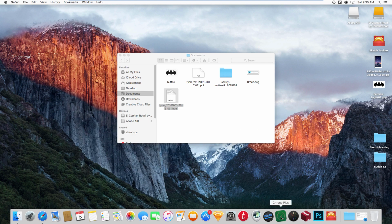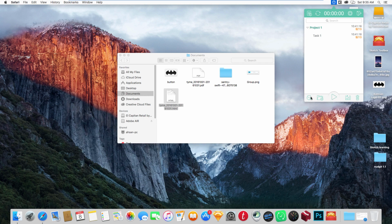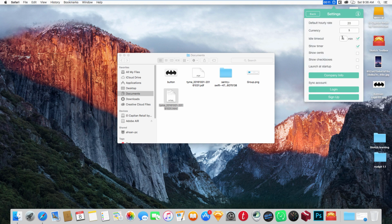The second app I really like is this Chronos Plus, and the only thing I don't like is these icons. I don't really understand what this is. So this is basically a project and this is basically a task. If you click on it, it will create a new project, and if you click on this, it will create a new task, and then you can click on it and start this button, and it will keep on recording your task time. And I think it can also set your hourly rate. You can see over here 5 minutes idle timeout. If you leave this app and leave your computer idle for 5 minutes, it will stop recording. You can also choose whether to show cents or not. So this is all about Chronos Plus, and I really like it.